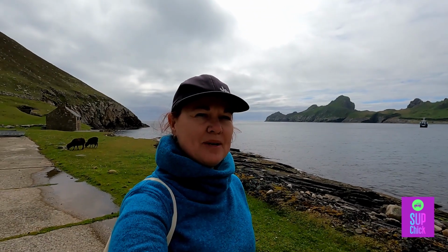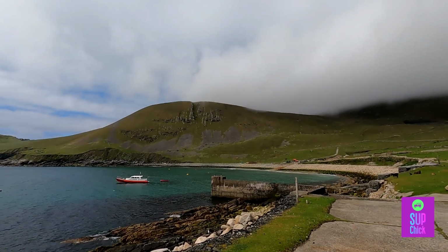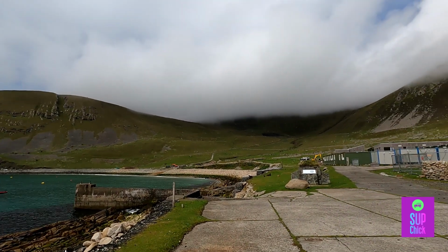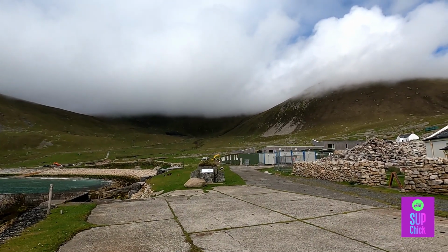We've not long arrived on the islands of St Kilda. We're on the main one, Herta. So over behind me is the bay of the main island where all the houses were nestled around this bay. There was a real atmosphere as the low-lying cloud clung to the hilltops. It gave us a sense of just how dramatic the climate changes must be out here.